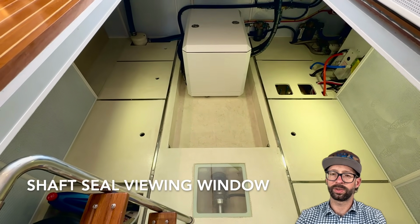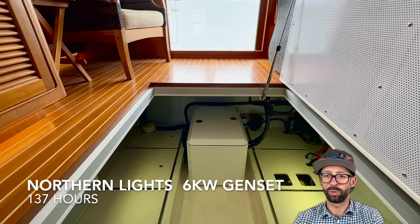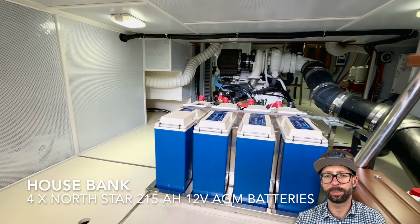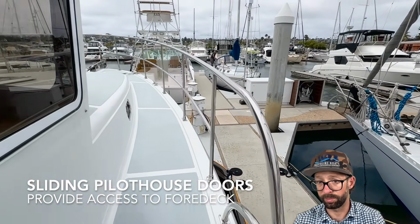The Northern Lights 6 kW genset here was added by the seller relatively recently and has only 137 hours. As we pan the camera, we can see the water heater, as well as a lot of open space for mounting future equipment, and a house bank consisting of 4 batteries for 860 amp hours.